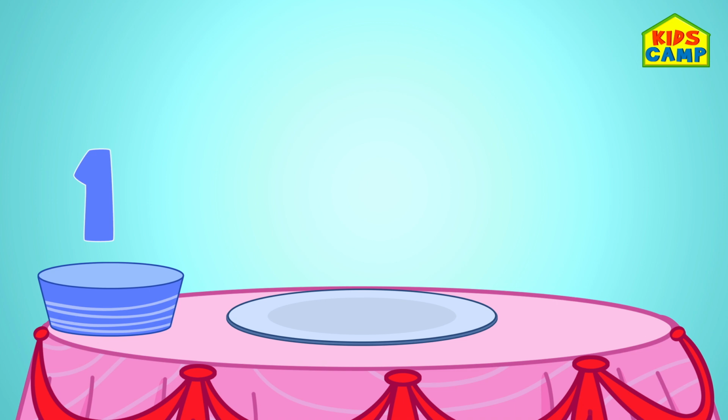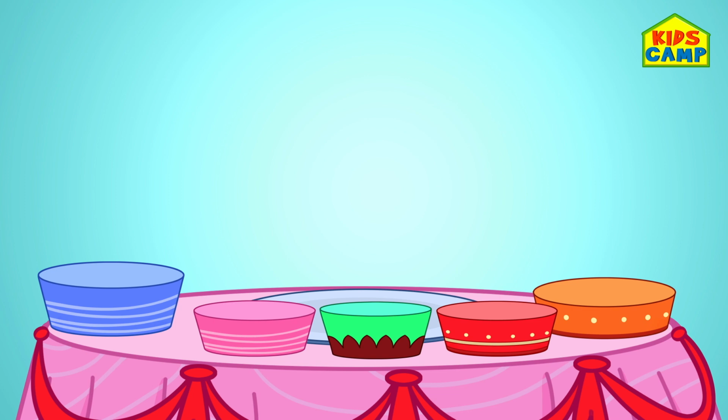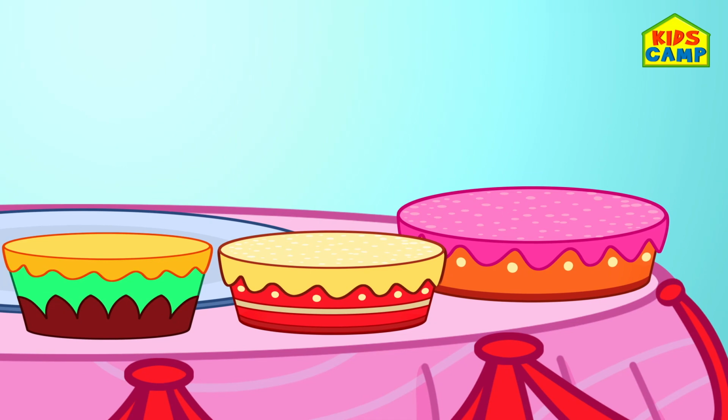Let's count! 1, 2, 3, 4, 5! 5 layers of cake! What else can we add on the cake? That's right! Icing! Let's add on the first layer, on the second, on the third, on the fourth, and the fifth! Woohoo! 5 layers of icing! It looks yummy!